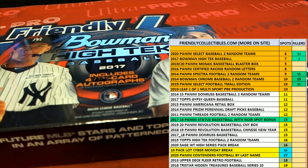Good luck, everyone, in your box break coming up. Hope you hit something big. And Bowman High Tech Baseball 105.